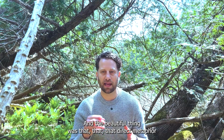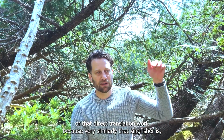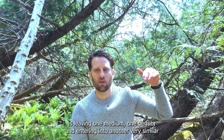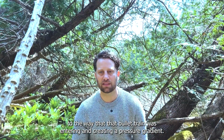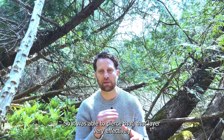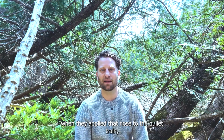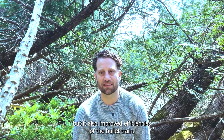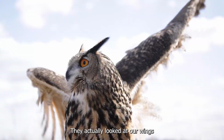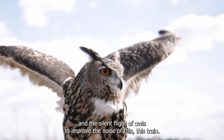And the beautiful thing was that direct metaphor, that direct translation, worked because very similarly, that kingfisher is leaving one medium, one density, and entering into another. Very similar to the way that bullet train was entering and creating a pressure gradient. So it was able to pierce that layer very effectively. When they applied that nose to the bullet train, it remediated that sonic boom, but it also improved efficiencies of the bullet train. And they didn't stop there. They actually looked at owl wings and the silent flight of owls to improve the noise of this train.